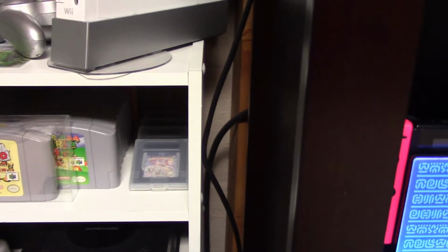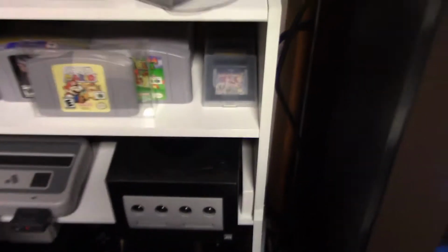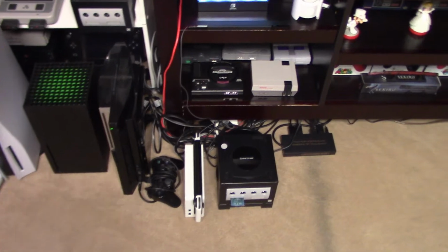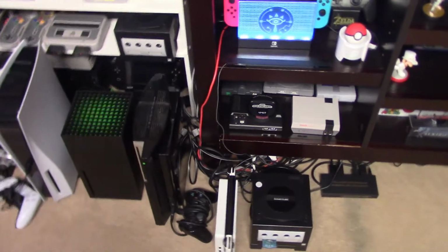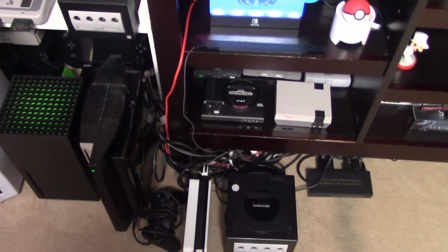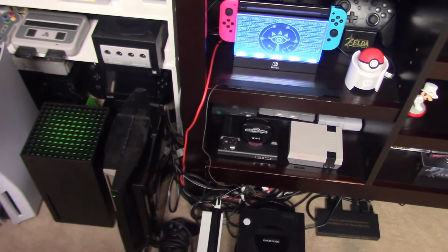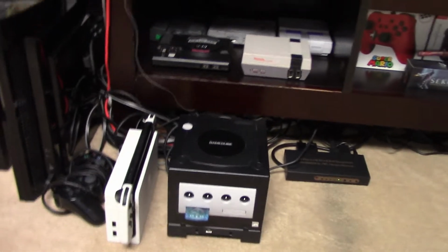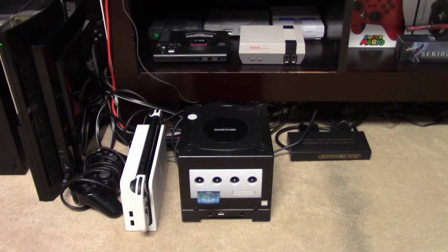And some Game Boy games here that I have in these little plastic sleeves. We got a GameCube just sitting there, and I got a GameCube right here with the adapter that upconverts it to 480p. It's really nice. Definitely love that thing. I can't think of the name of it right now. It's GCHD, so GameCube HD basically, but it's really nice. With the Game Boy Player underneath, that one is what I actually use to play Game Boy or Game Boy Advance games on the TV.